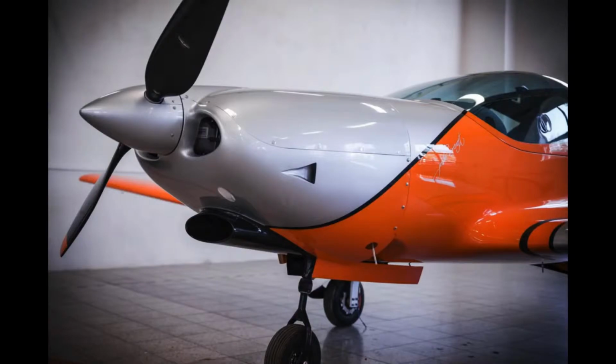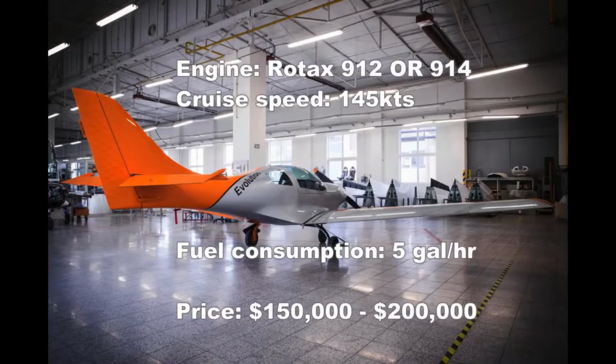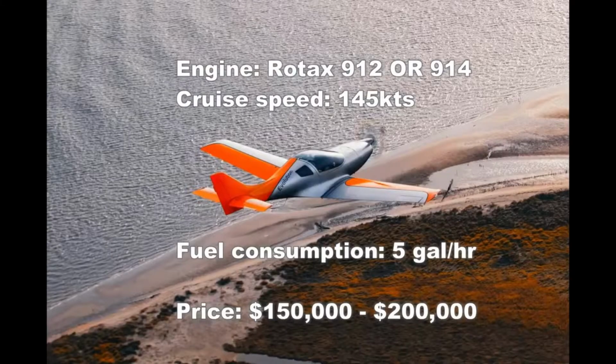I can't stop staring at it because it reminds me so much of the Lancer Legacy. Again, these numbers are what we know right now, and they may change in the nearest future. But as of right now, we expect the numbers to stay the same.